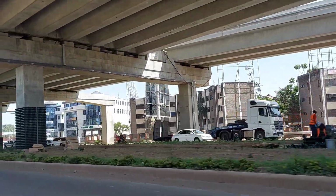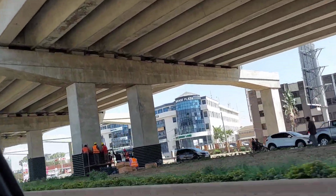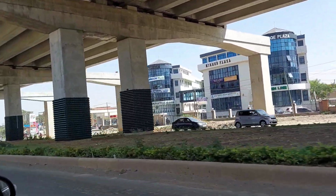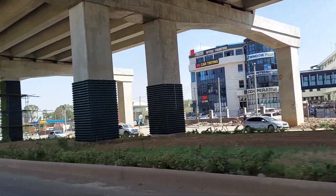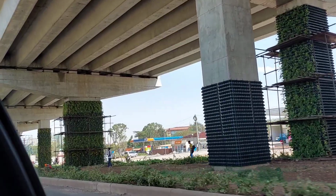The contractor will be planting new trees and flowers along the expressway in a bid to restore the flora. You know, the Nairobi city is called the green city under the sun. We have to retain that title. And the exercise has already begun, as you can see.